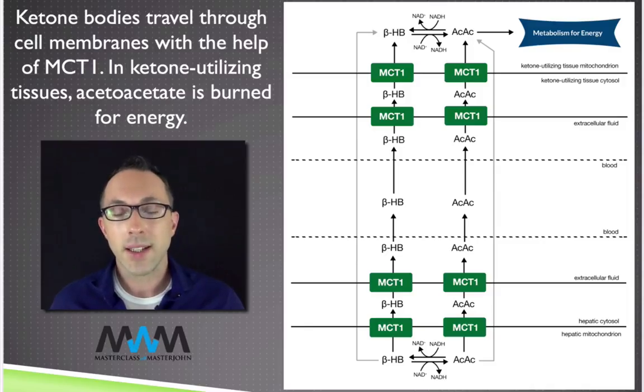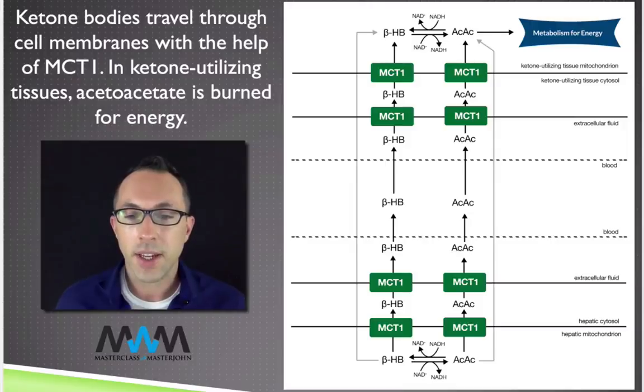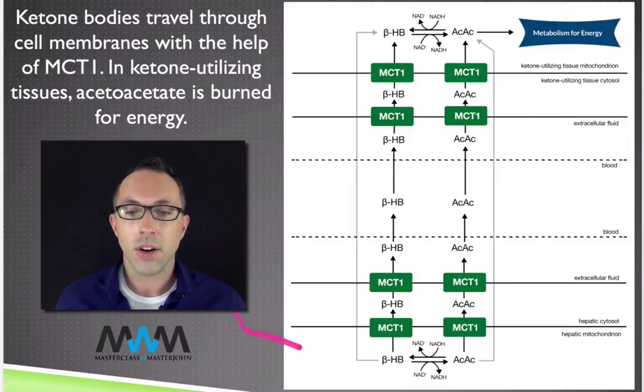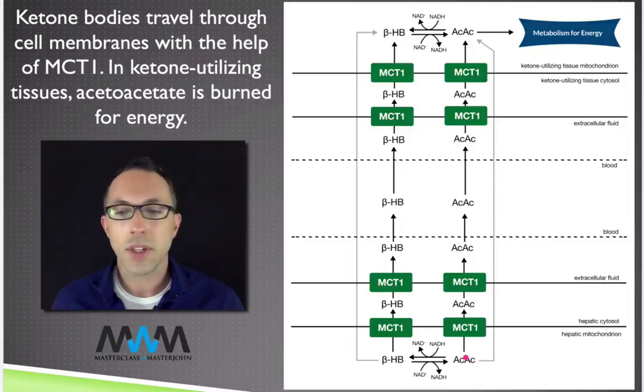Once we have acetoacetate and beta-hydroxybutyrate, we need to get them out of the liver and we need to get them to the tissues that use them. In the diagram on the screen, this all starts at the bottom. We have some beta-hydroxybutyrate, we have some acetoacetate. The first thing they need to do is get out of the hepatic mitochondrion.